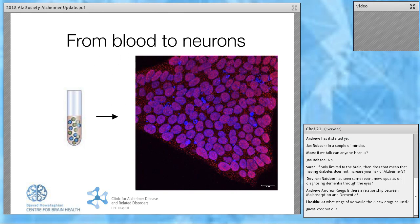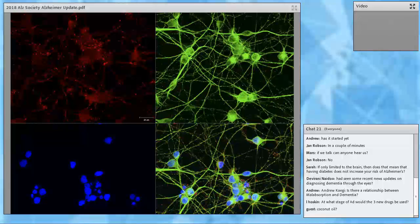So what we can do now is take a simple blood draw, anything that you go to a local lab for, and we can grow those cells in a dish. That's not new. But what is new is you can take those blood cells from an individual and actually turn them into neurons. So these are all derived from a single person with dementia, from that person's blood cells. And now we've converted those cells into that person's brain cells, and we're actually growing these cells in the lab.